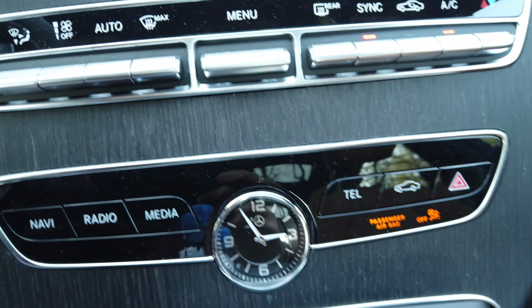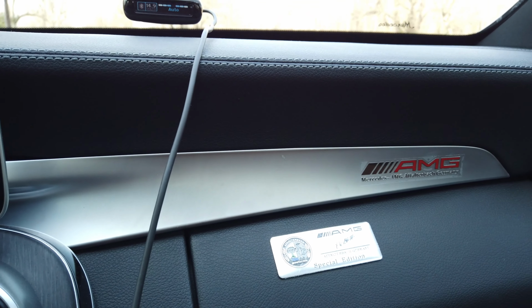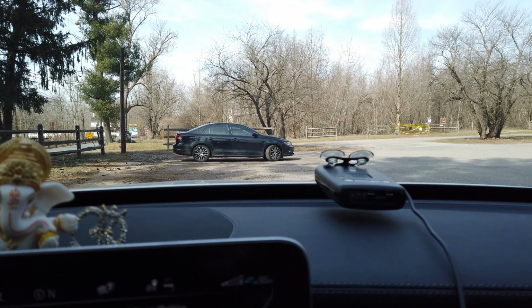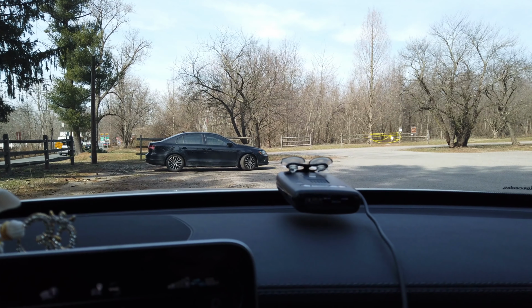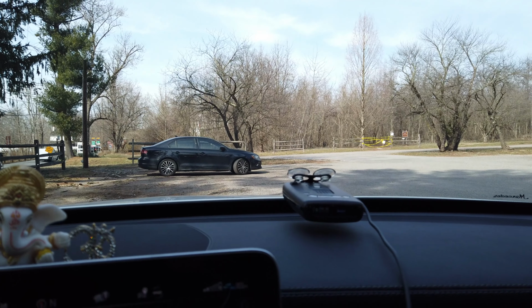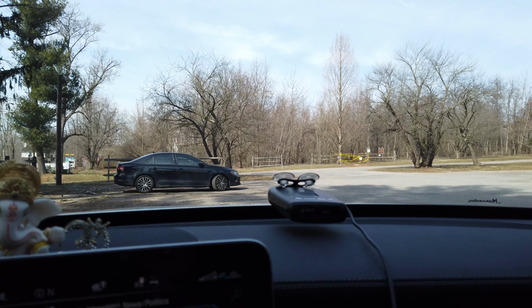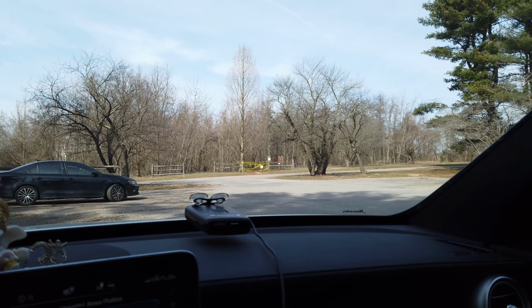And it's got a Mercedes-Benz clock. It's got decent size room, and the seats are good. I have made some personal touches. I've just put in the AMG sticker. I do have the radar detector so that I don't get pulled over. But in this car you really want to cruise with the exhaust on, and it puts a smile on your face.